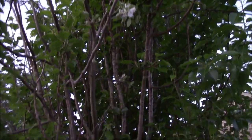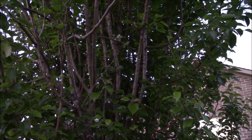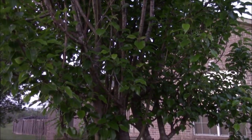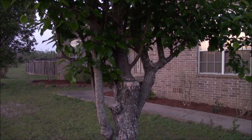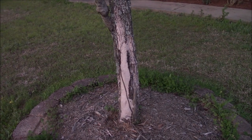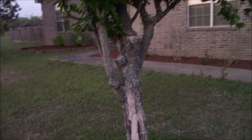backyard. Now what I want to do is show apples, actual apples and actual pears on this tree to debunk completely all those people that say you can't graft apples and pears together. And some articles say you can't because they're two different species. They're both in the same family, but they're two different species. And I think the flowering pear allows that to happen.